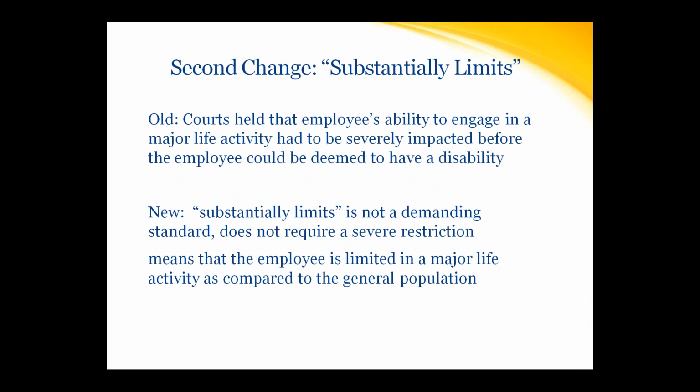So the second change that's very important to our discussion today that came about with the amendments is the change in how the phrase substantially limits is interpreted. What the amendments did is they significantly weakened how the courts had been interpreting the phrase substantially limits. The courts had created a really high hurdle for determining whether an employee had a substantial limitation, and there was a lot of litigation on this as well, looking at the degrees of limitation and whether someone was severely impacted by their impairment or if it was just a nuisance or something that was going to be temporary.